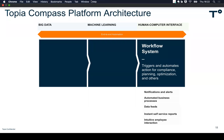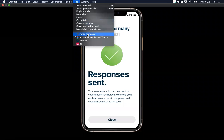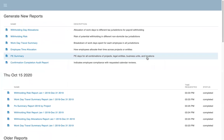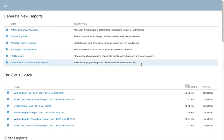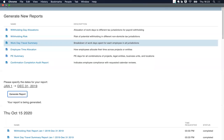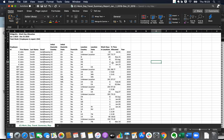Let's take a final quick look at our reporting capability before I turn to questions. So I'm going to navigate back to the organization's view of the Compass application and head to my reporting suite. In here, I can download and access at any point in time specific reports to help solve my compliance requirements. For example, my workday travel summary. This shows a workday withholding summary, and I've got an example in my Excel already. So this shows the apportionment of all of my individuals' work days in the specific locations in which they have worked, which can then be used by payroll teams to do the calculations for withholding purposes.